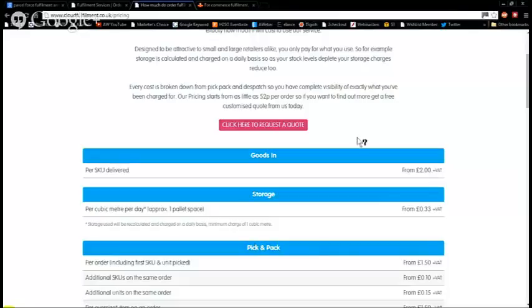And that is very common in this industry. They will charge you an inbound cost per SKU to go in. Then you've got your per cubic meter per day, and in this company it is pallet space.